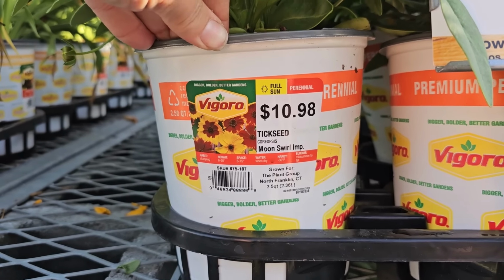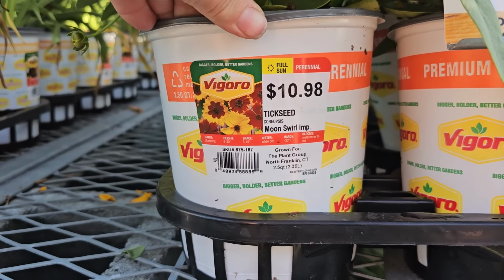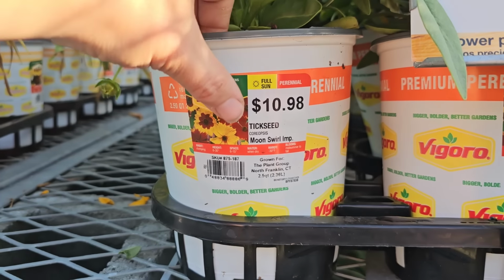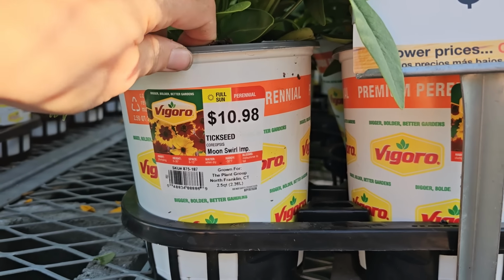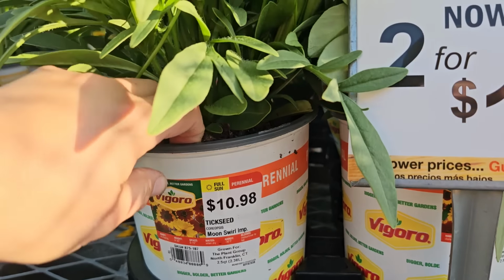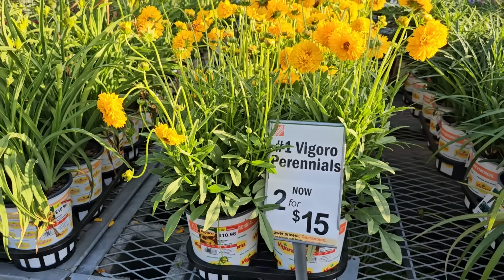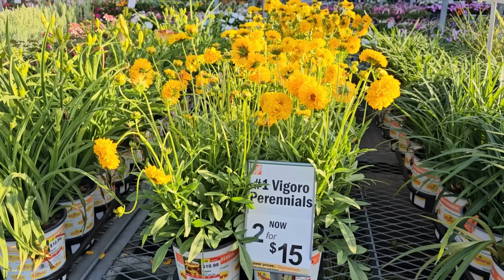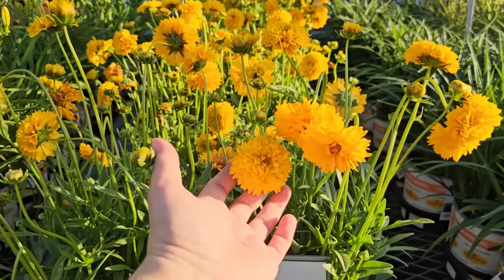So here is the information on the tick seed, Coreopsis Moon Squirrel. It says that it has a clumping habit. It grows from 6 to 30 inches in height. That's a wild swing. And 6 to 15 inch spacing. Water when dry, hardy down to -30 degrees Fahrenheit. And it blooms midsummer through fall. Looking at this perennial here, it looks like it will be probably somewhere in the 18 to 24 inch height range. But it does look like it'll be more compact or narrow, but very pretty.